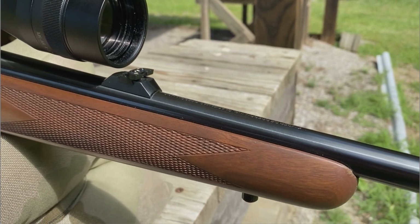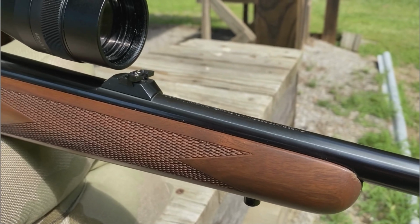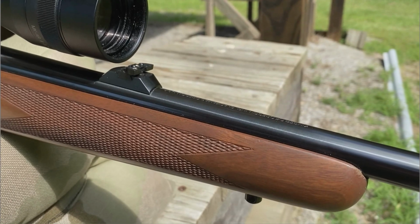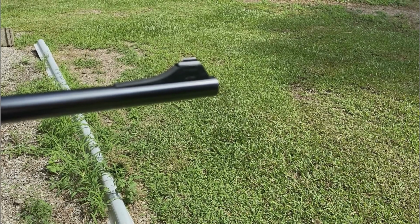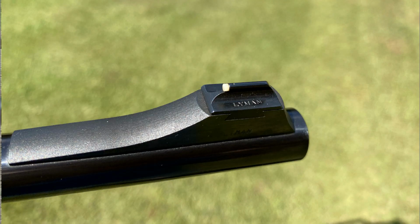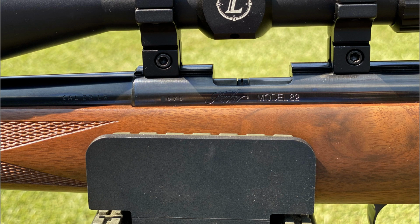The rifle has a set of Lyman iron sights. The rear sight is on a ramp and it folds down. The front sight has a plastic white bead insert to make it easier to see. Kimber Model 82 in .22 rimfire. And this rifle has a 4-digit serial number, so it's one of the first produced in the very early '80s.